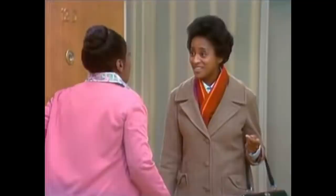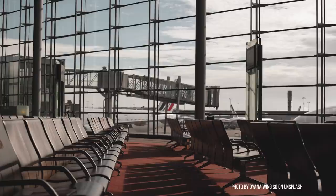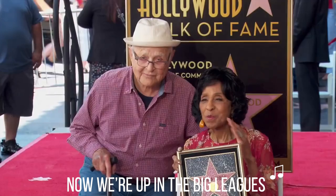Florence might have been a bit lax in her responsibilities as a maid, but in real life, Marla Gibbs is anything but. Marla grew up in Chicago. She was working as an airline reservation agent in Los Angeles when she started getting her first acting jobs. At age 44, she landed the role of the housekeeper Florence on The Jeffersons, which was supposed to be a one-time part, but she proved too popular for just a guest role and immediately became a regular. Fun fact, she kept her job at the airlines while playing Florence in the series for quite some time after, just to play it safe. Marla went on to win 5 Emmy nominations for her role and recently received a star on the Hollywood Walk of Fame.